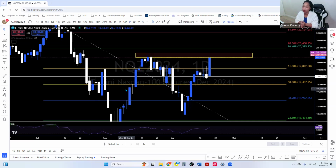You're waiting on a move to happen. You should know both ways. If it moves here, it's a buy. If it moves here, it's a sell. You should always have two directional. I teach two directional all the time.